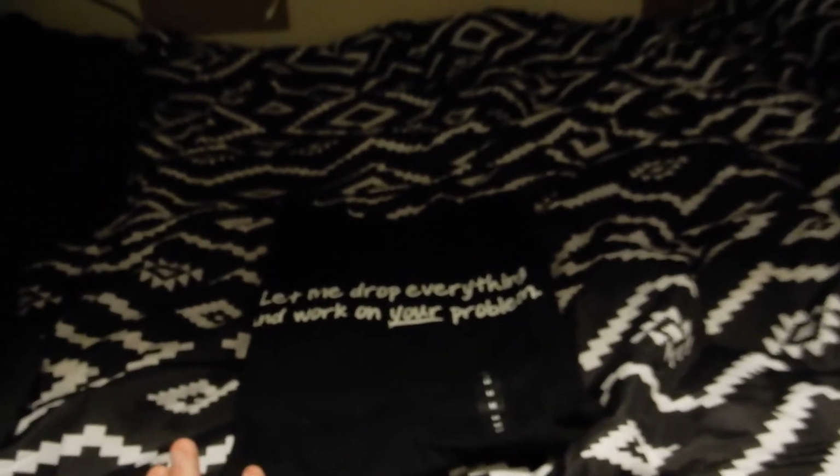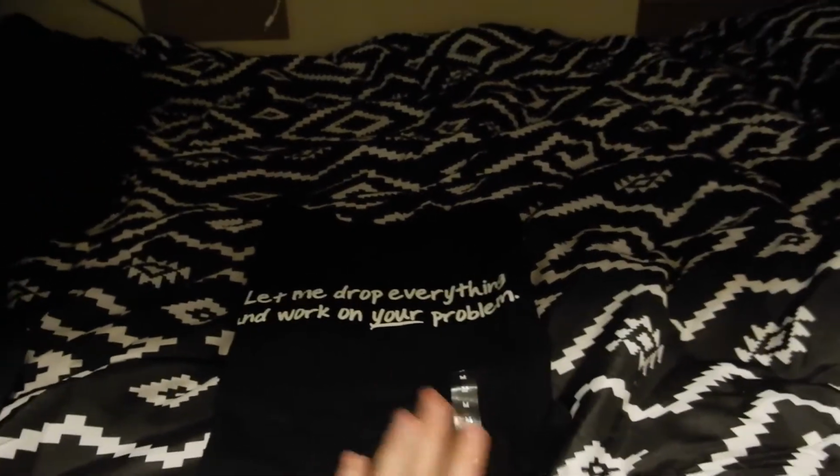Now every time the kids come, I always buy something little. This is Zoe's shirt that I got her at Think Geek. I absolutely love Think Geek. It says, let me drop everything and work on your problem. That's a little going thing between us, so I thought she would really enjoy that. And I was like, that's so Zoe.